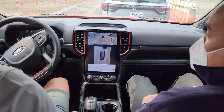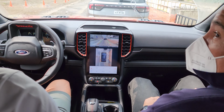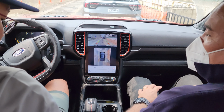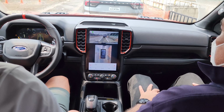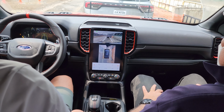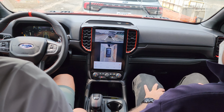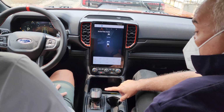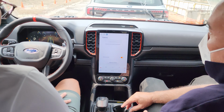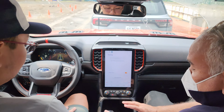It's having a hard time because we're on the noise. Four-wheel drive. That's why it's a little heavy, you know. Okay. So it goes to park automatically. Then you want to get out.